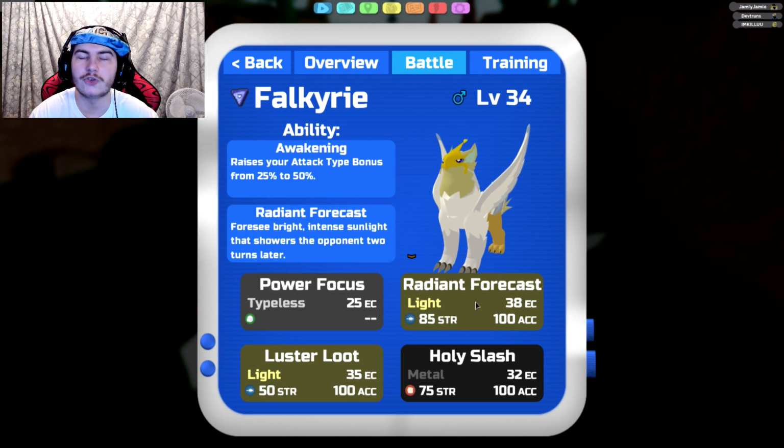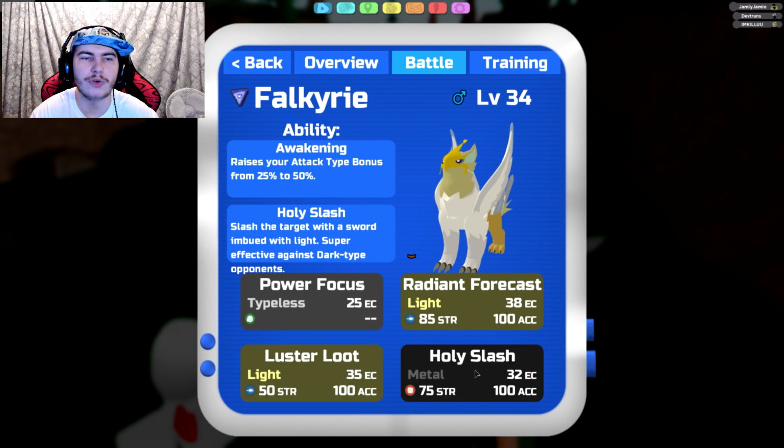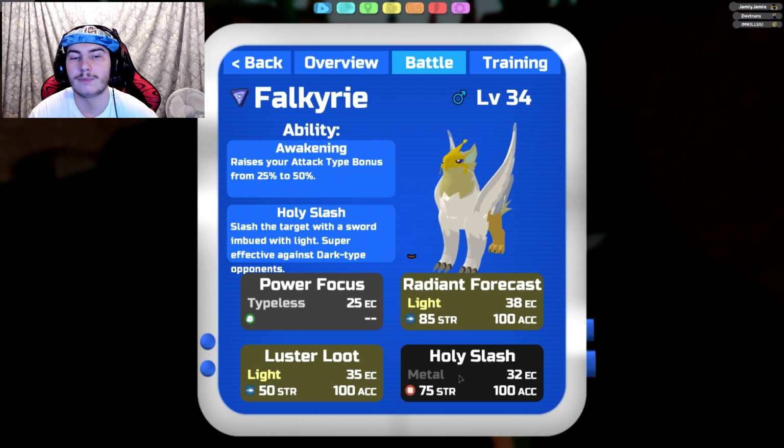So the first signature move that we get for Eaglet is Radiant Forecast. Foresee bright, intense sunlight that showers the opponent 2 turns later. So pretty much like Future Sight, but for light. Then our second one, which you get when we fully evolve it, is Holy Slash. Slash the target with a sword imbued with light. Super effective against dark type opponents, which is really cool, because this metal type is not super effective against dark, but this move actually will be. So pretty cool. Anyway, on to the next one.